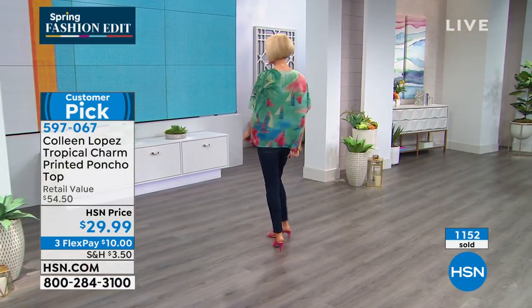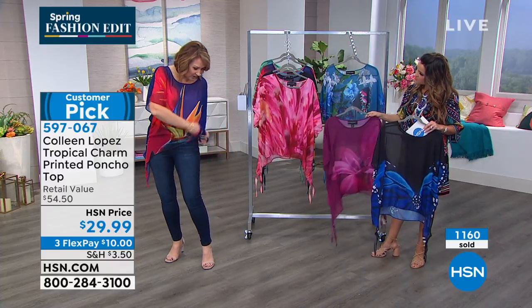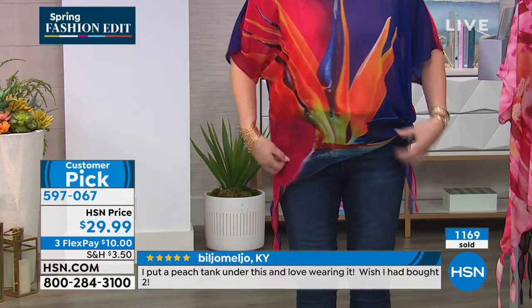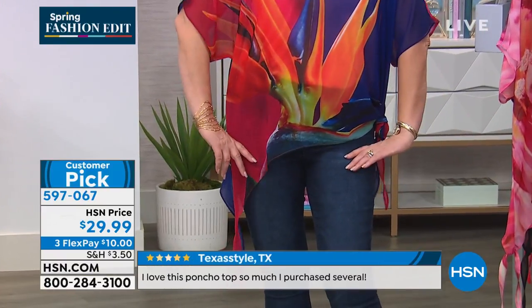You're absolutely right. And I will show you, to Carol's point, these little ties, you can play with these. For example, I'll tie one up really high just to show you. You can create a really cute asymmetric look. You can keep one tied up, one down, both down. When you get it, you can see how you want to style it. But it's really easy to wear.